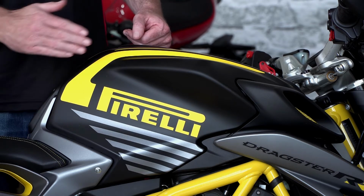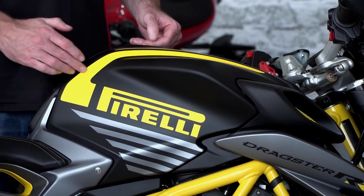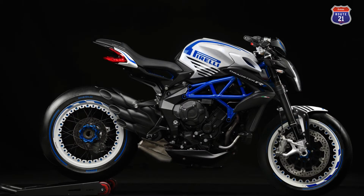Now it's produced in two different color schemes. This, the more aggressive gritty matte black with yellow accents, produced in a limited edition of only 200 units, and then the more subtle, classy white with blue accents, again produced in a limited edition of only 200 units.